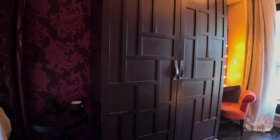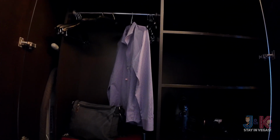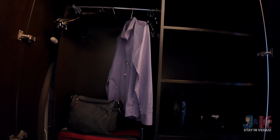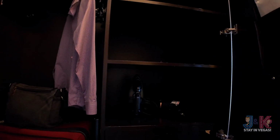Coming over to the wardrobe, they do have an iron and ironing board. It's very dark in this closet. There's no light that comes on. So that's why you're seeing me have my light on. Else you wouldn't be able to see the footage. Hair dryer and 3 drawers down here as well.